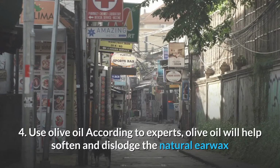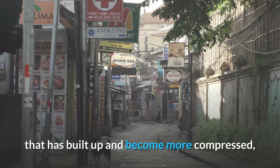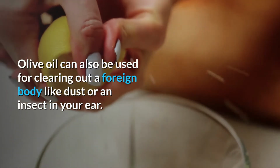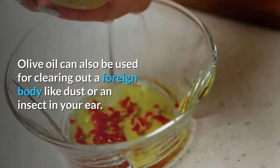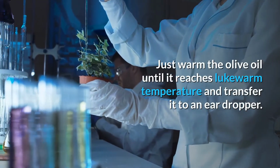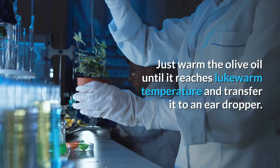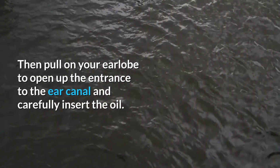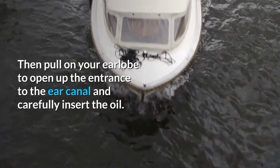4. Use olive oil. According to experts, olive oil will help soften and dislodge the natural earwax that has built up and become more compressed, making it a good option for ears that are particularly blocked up. Olive oil can also be used for clearing out a foreign body like dust or an insect in your ear. Just warm the olive oil until it reaches lukewarm temperature and transfer it to an eardropper. Then pull on your earlobe to open up the entrance to the ear canal and carefully insert the oil.